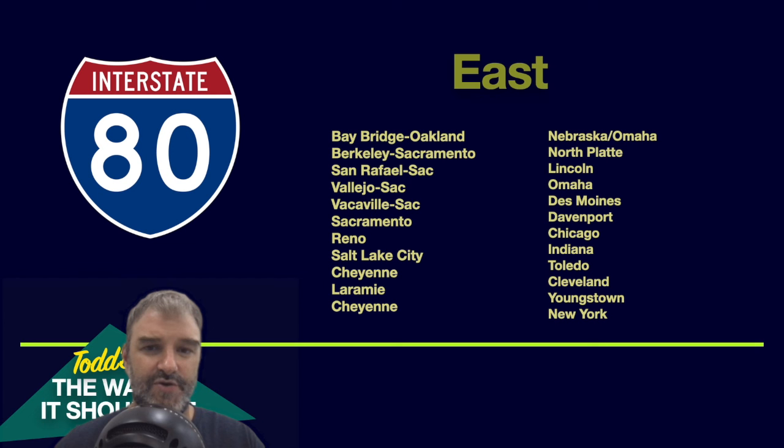Going into Nebraska, I would sign it as Nebraska, or sign it Omaha, and then do the Ohio thing, sign Lincoln from Kearney or so, and then Omaha again. If we were just to sign Nebraska, I would sign North Platte starting from the border, then I would go straight to Lincoln, and from Lincoln I would go to Omaha, and Omaha, Des Moines as they do. I'm fine with Davenport, doesn't have to be Chicago.